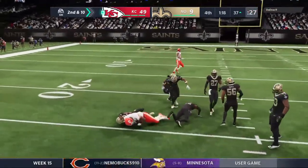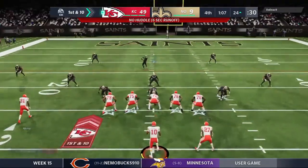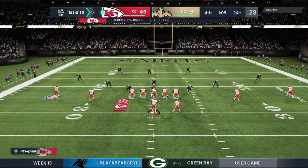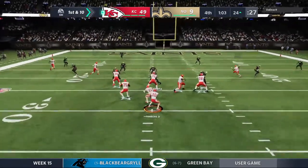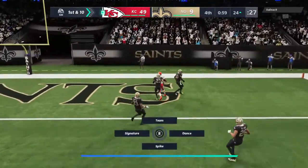Now a man open down the middle of the field. And this is going to be another first down as the tackle's made at the Saints' 24-yard line. A gain of 13. It's a first down. First down, Chiefs. And this will be caught.